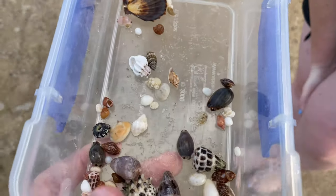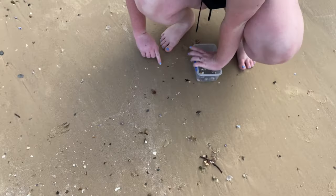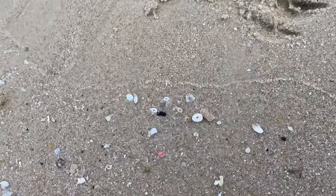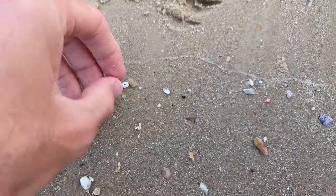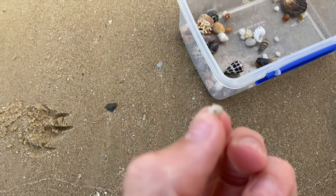You good? Yeah. Oh, she got sandals. Tiny sea bush here. Wow, look at all those. Look how small some of those are. Wow. Look how small. Tiny. Yeah, back on the sand dollars.